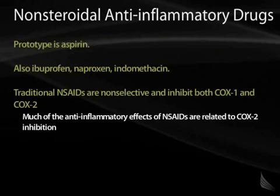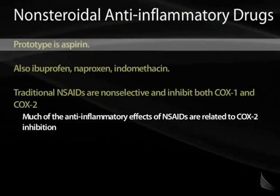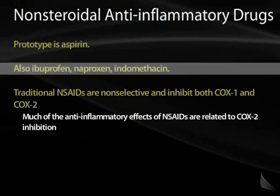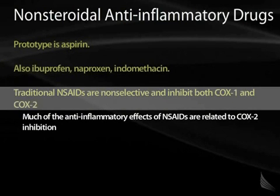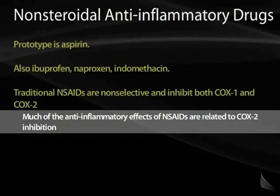Let's talk about NSAIDs, or non-steroidal anti-inflammatory drugs. The prototype NSAID was aspirin. There are other NSAIDs that we commonly use: ibuprofen, naproxen, and indomethacin. Traditional NSAIDs are non-selective again. They can inhibit COX-1 and COX-2. Most of what we see in terms of anti-inflammatory effects in NSAIDs are related to COX-2 inhibition.